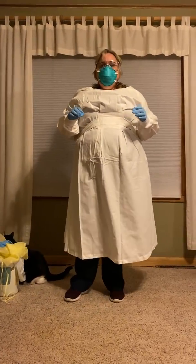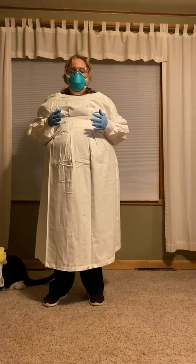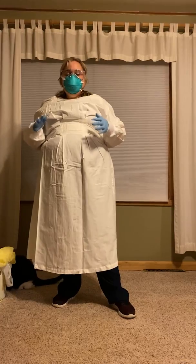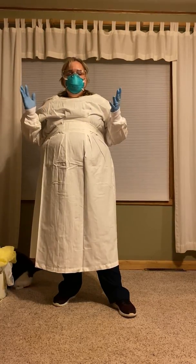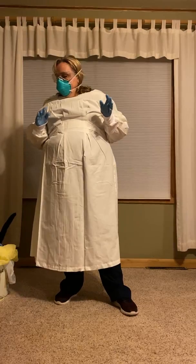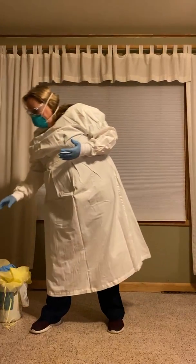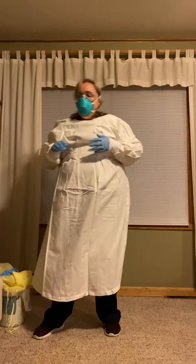Okay, so at any point while I'm in the room and my hands become soiled, I'm not going to take the gloves off because my hands are my best and worst assets. So I want to make sure that my hands are clean the whole time. So if I need to clean my hands, I'm going to actually do it with this hand sanitizer. Okay, so now I've taken care of the patient and I'm done. It's time to leave the room.